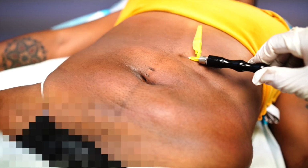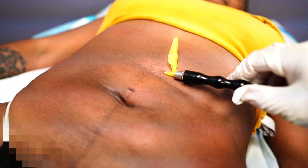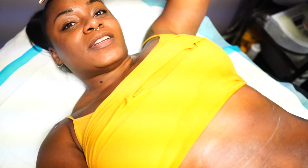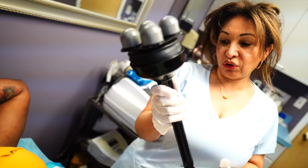It's interesting how you can see the oxygen while it's injected, it actually creates a little bubble, but that bubble will all go away. How do you feel? Burning. That burning sensation will go away in a few seconds. Now we're doing a massage. This will help to spread out the oxygen that we just did.